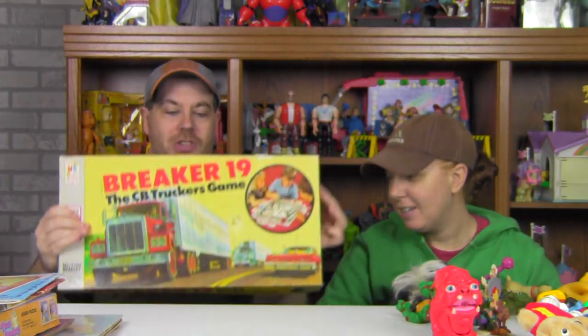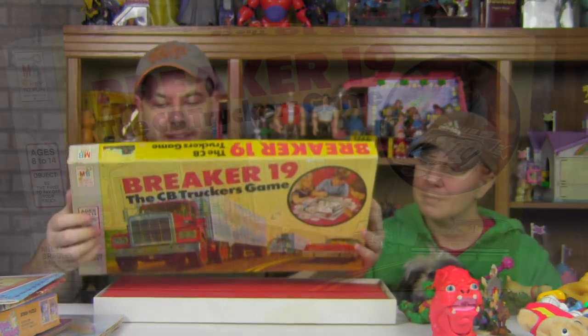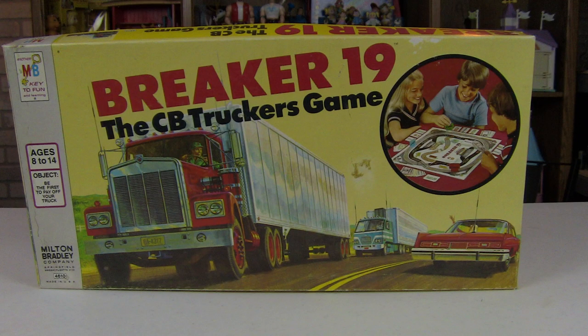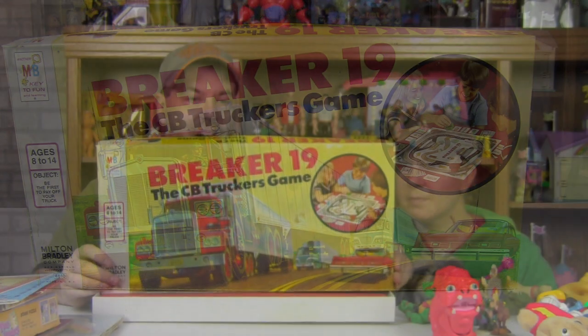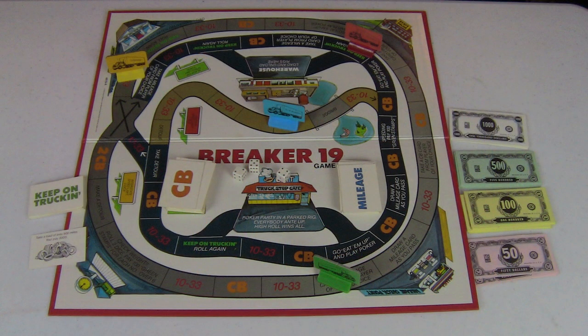And the last but not least for this episode, of course, is board games as usual. We have a couple board games which are kind of neat. This one, I can't wait for you guys to play. I can't either. This is going to be a ridiculous game. But we found this Breaker 19, the CB Trucker game. This was brought out probably in the late 70s? Yeah, it would have been the late 70s. And it's basically the CB Trucker game, and it's challenge yourself to drive the big rigs and be the first to make your payment on your rig, for 2 to 4 players.